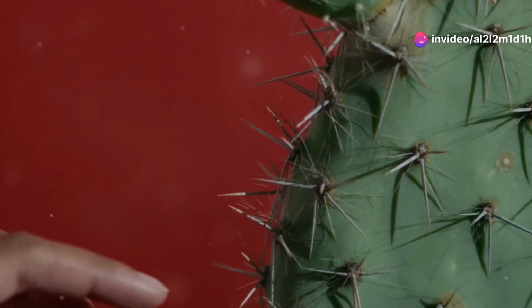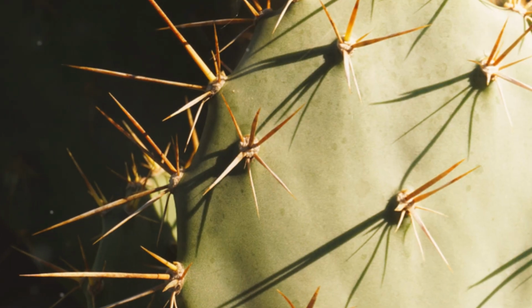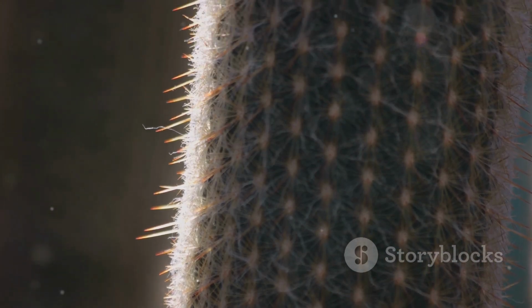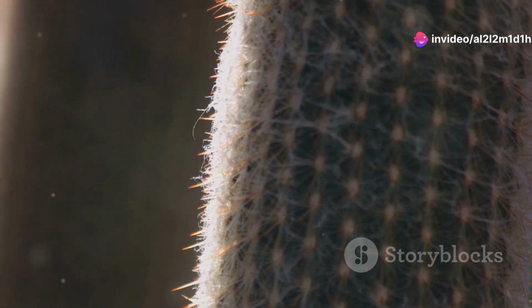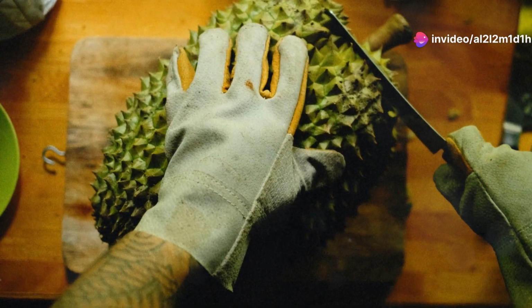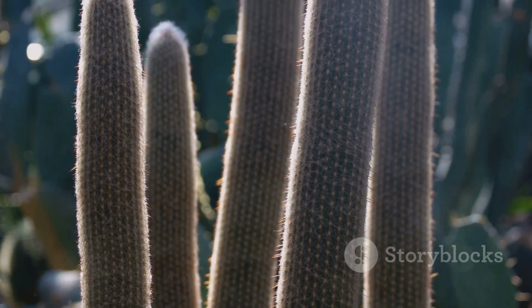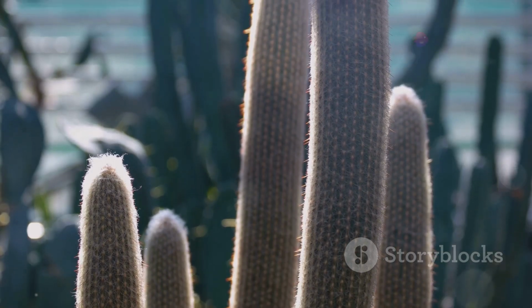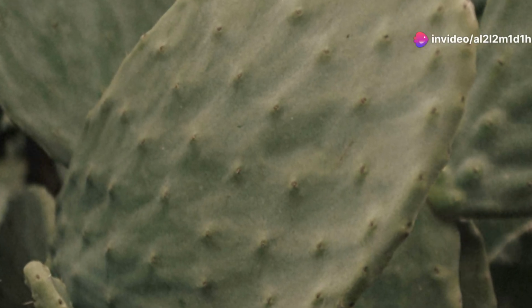Now, I know what you might be thinking. Prickly sounds painful. And yes, those spines can be quite intimidating. And you're right, those spines are no joke. They can be quite sharp and tricky to handle if you're not careful. But don't worry, I'll teach you how to handle them safely later on. With a few simple steps, you can easily remove the spines and enjoy the fruit without any hassle. For now, just know that the deliciousness inside is worth a little effort.